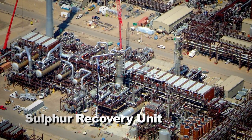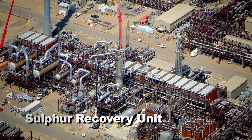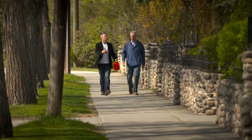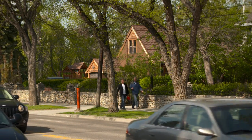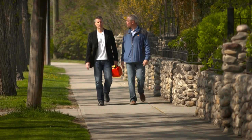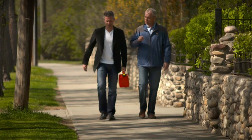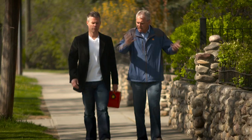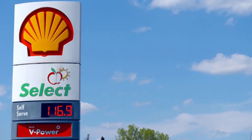Then you have the sulfur recovery complex, which collects the byproduct of hydrogen sulfide and turns it into usable sulfur. So how much oil do you produce? Well, including the 100,000 barrels per day from the Athabasca Oil Sands Project expansion, we're up to 255,000 barrels per day. And that all goes in my tank? Not quite. The synthetic crude from the upgrader then goes through the refinery to produce such great products like jet fuel and diesel. Gasoline. And gasoline.